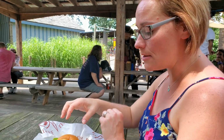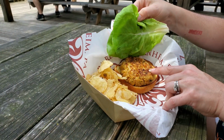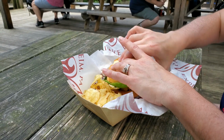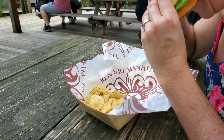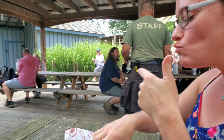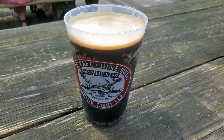I got the crab cake sandwich with the Sweet Valley chips, which I love. It looks like it's got lots of good crab meat on it. That looks awesome. Yeah, so let's see. And I got another stout. How's it taste? Good. And I got my lunch, another stout.